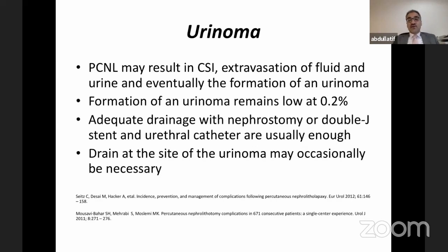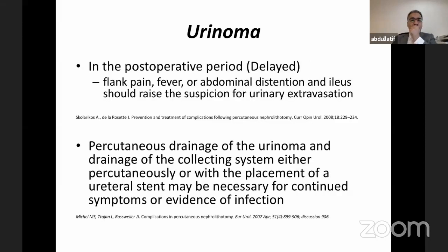Another complication we see is the urinoma. When you have a collecting system injury with extravasation of fluid, urine can follow as well, and this will eventually form a urinoma. It's not very common. The reported rate is 0.2%. However, when you anticipate this, it's important to provide adequate drainage with a nephrostomy and double J, and drain the site of the urinoma if you feel this is going to happen. In the postoperative period, usually this is a delayed presentation. They might get flank pain, fever, abdominal distension, and ileus. This should raise suspicion of extravasation and formation of a urinoma. You can also watch infection parameters, and then you can put in percutaneous drainage and drain the collecting system with nephrostomy and stent.